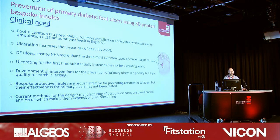135 people in England alone have an amputation every week as a result of diabetes, but we know that 80% of these amputations could have been prevented with correct management. Even if an ulcer heals, it can still have devastating effects for the quality of life and life expectancy of a person with diabetes. For example, we know that ulceration increases the 5-year risk for death by 250%. Diabetic foot also poses a major challenge to healthcare systems. Diabetic foot ulcers specifically cost the NHS more than the three most common types of cancer put together.